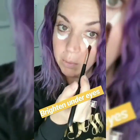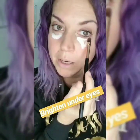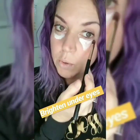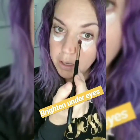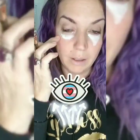Tip number 2, when you are brightening under your eyes, we have always been taught in our youth to do it in a circle-like manner. When in actuality, to really brighten and lift the eye, you want to draw it in more of a triangle-like shape. So use a flat paddle brush like I have here and draw a triangular shape leading downward. And this will direct the light upwards into your eye. This is only going to enhance your dark circles and make it look more pronounced in a circular motion.